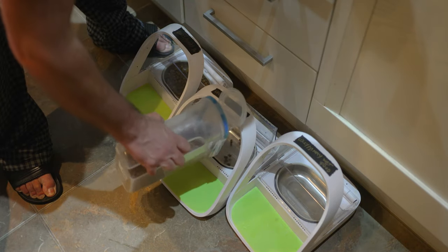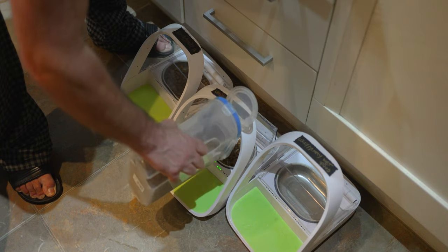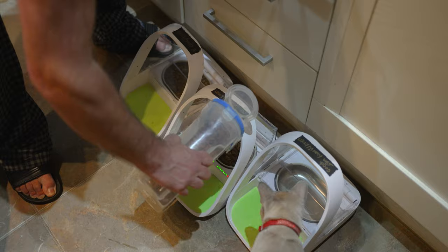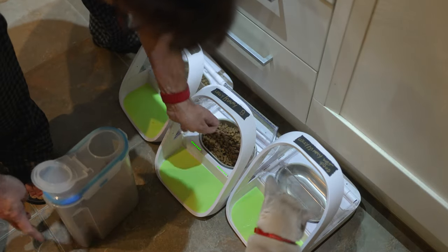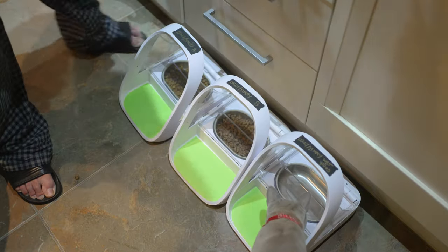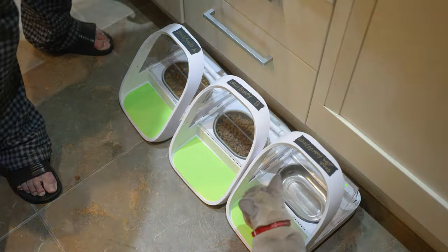One of the biggest pains with them by far is cleaning them. After all, they are electronic. Please don't put them in the dishwasher. You can put the bowls in the dishwasher, but not the whole feeder. So this is how I clean them.